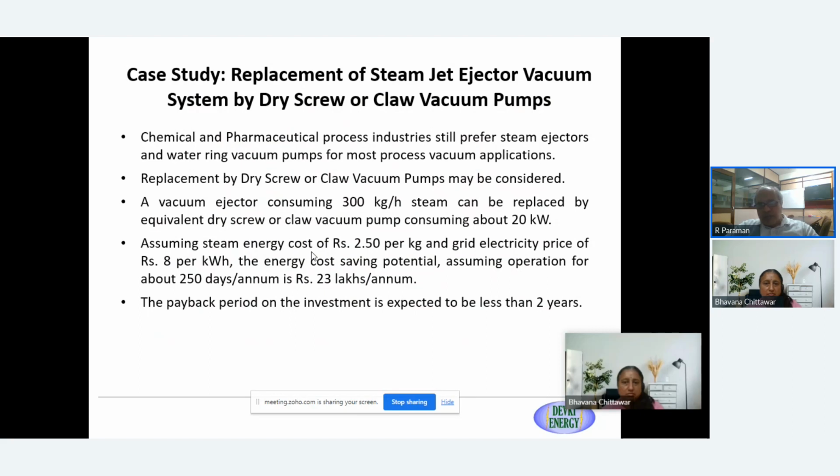And how much can you save? For example, a vacuum ejector consuming 300 kg per hour of steam. Again, assuming that in a chemical plant working with a coal-fired boiler, steam is available at about 2 rupees 50 paise per kg, and the grid electricity is available for 8 rupees. This ejector can be replaced by a claw vacuum pump or a screw vacuum pump consuming about 20 kilowatts.